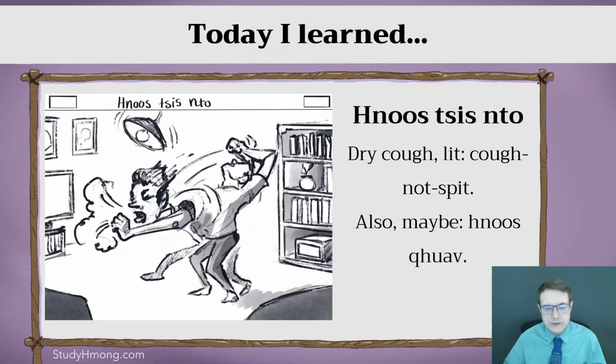And one last one for today. I learned this, it came up and I had to do a little research, but it's interesting. Hnong jin do. So that is to cough without coughing anything up or without spitting up. It's a dry cough, a way of saying dry cough.